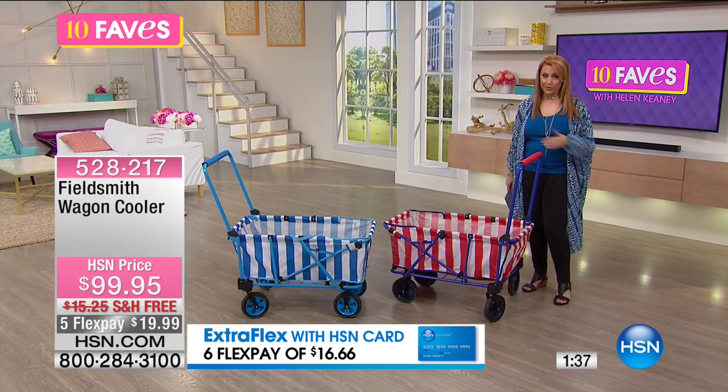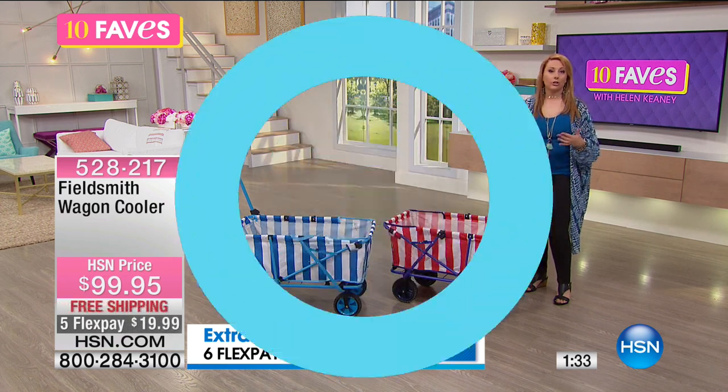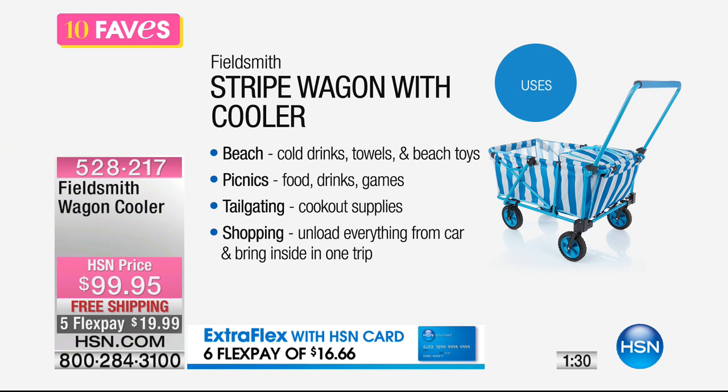whether you're using it for gardening, tailgating, going to the park, or going to the beach. Maybe you've got a son, daughter, or grandchild in sports, and you're going to the soccer game, in charge of bringing all the equipment. Beaches: your cold drinks, towels, beach toys. Picnics: your food and drink, blankets, games. Tailgating: all the cookout supplies, including things that need to stay cold. And shopping, load everything from the car and bring it in one trip.